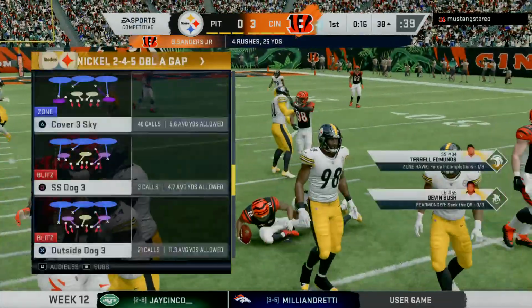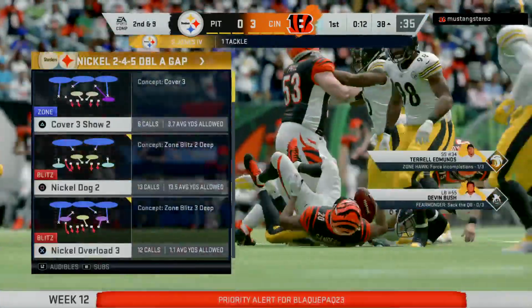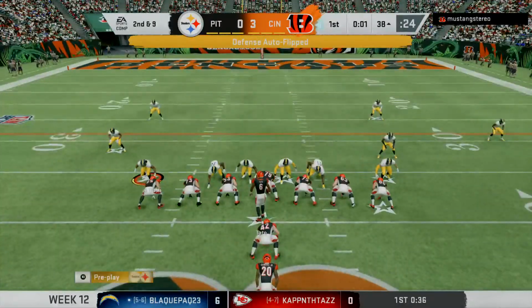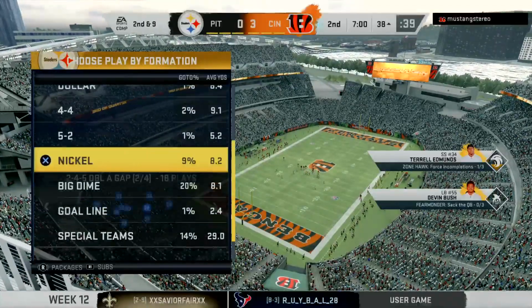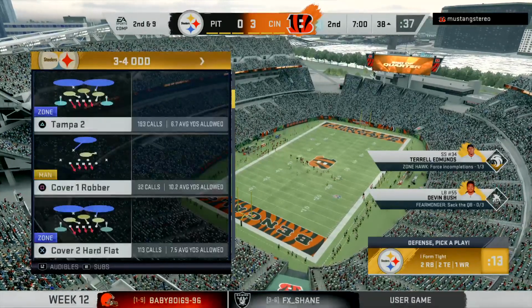And they will only muster a yard here to the 38. Give them maybe a yard. Quite the opposite from the previous big gainer. 2nd and 9. The run only got a yard. Here's 2nd and 9. 3-0 after 1 on EA Sports. Bengals 3, Steelers nothing.